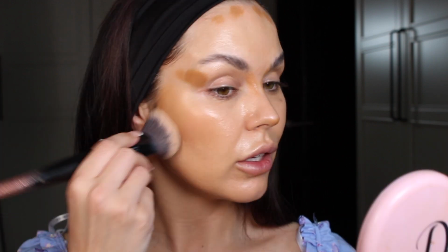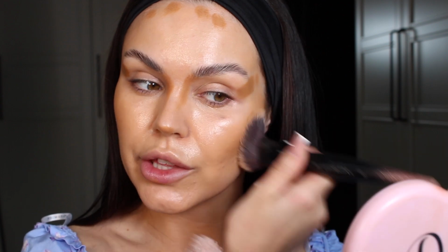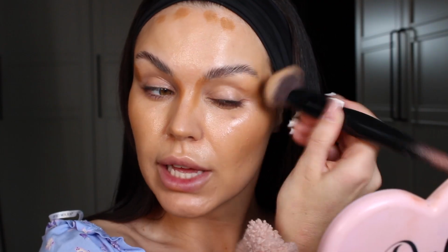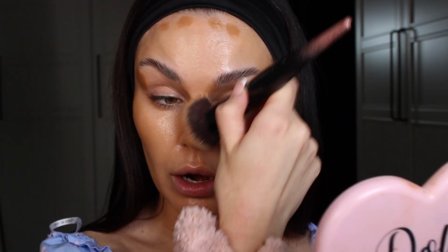Blends so quickly, so stunningly. I just absolutely love the cream bronzer. For me, I think the best product they've brought out this year so far. Blend up towards that temple. Just adds that bit of colour to your face.